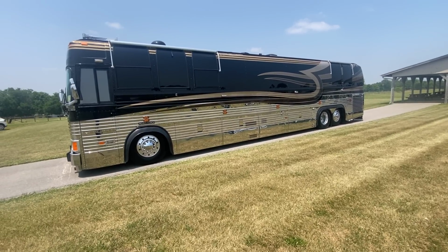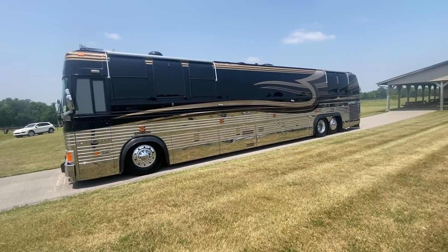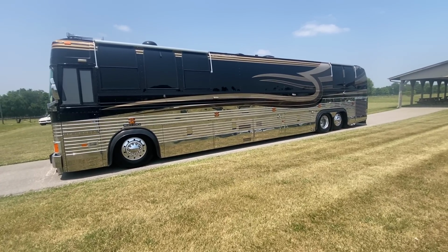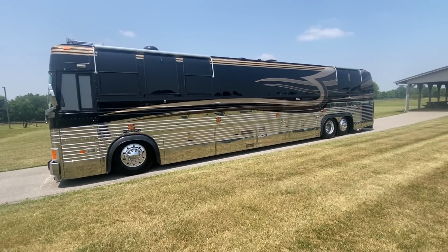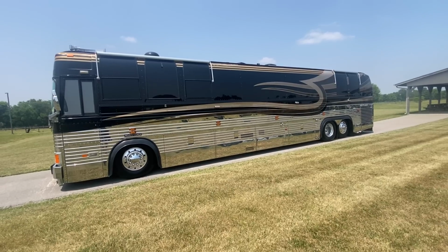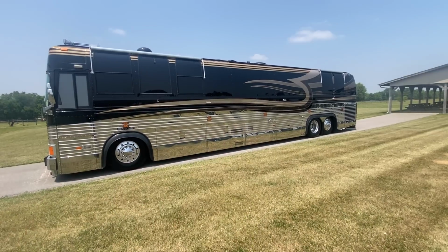So I'm going to try to remember and hit them all because this is like a 25-year-old coach now. It's a 99 Liberty, converted in 99, but it's actually a 98 chassis. So this thing was made 25 years ago. I want to make sure we completely understand each other when representing it. This picture is absolutely stunning.